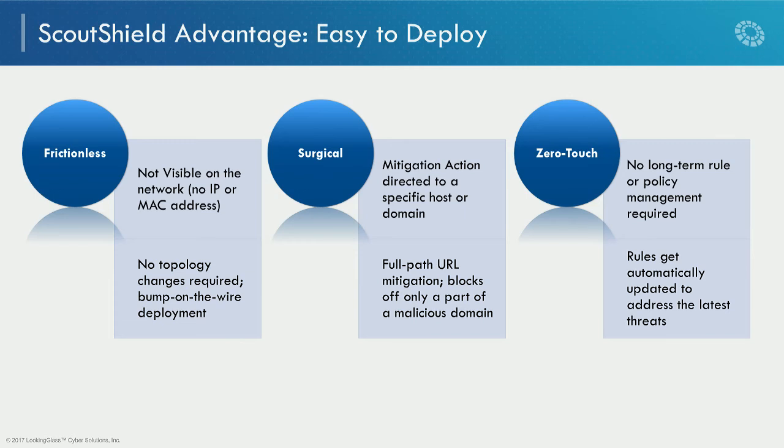which means if you change an allow to a deny, it could bring down or compromise the availability of a set of applications. In ScoutShield, there is an implicit allow, which means analysts are free to add and remove rules, which, as I said earlier, are surgical, so there is no broad-based effect on the rest of the network. And then the best part is that rules get automatically updated, to reflect the changes in the threat score and to make sure that ScoutShield has the latest and the greatest threat feed, without requiring any human intervention.